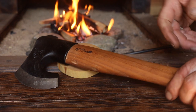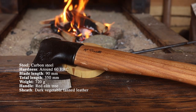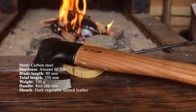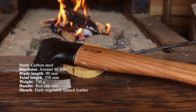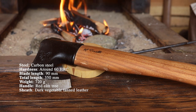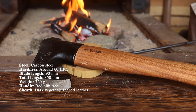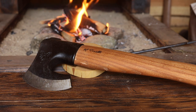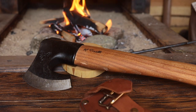So, for this axe, it's made of carbon steel. The hardness is around 60 HRC. The blade length is 90 millimeters, and the total length is 350 millimeters. It weighs 720 grams. It's a good weight for a little axe, and the leather sheath is dark vegetable tan leather.